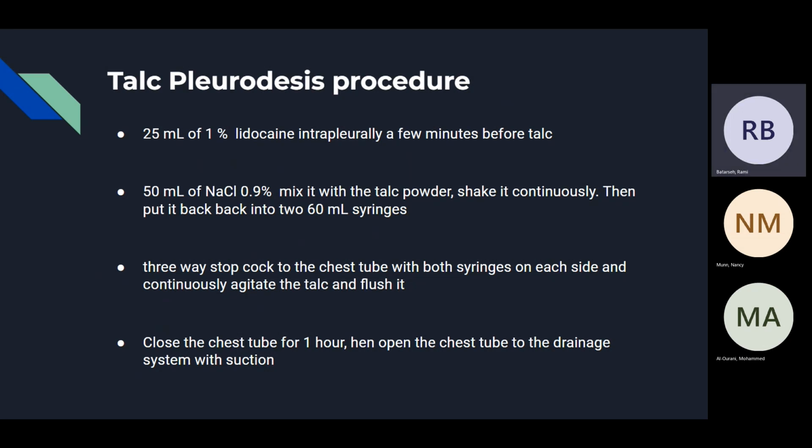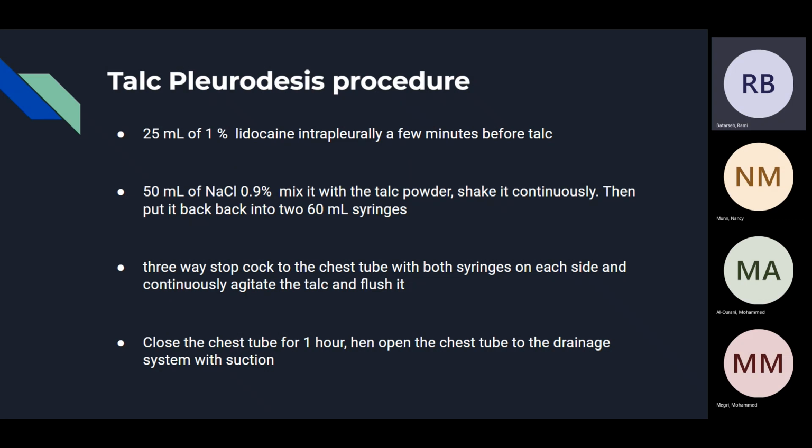Some providers give 25 milliliters of 1% lidocaine intrapleurally a few minutes before. Some providers also use bupivacaine instead. Some use both, though I know Dr. Lastal uses both. So like I said, try to keep it agitated as much as you can before injection.